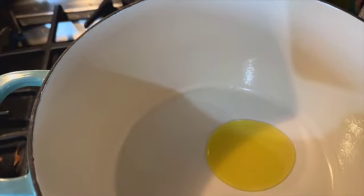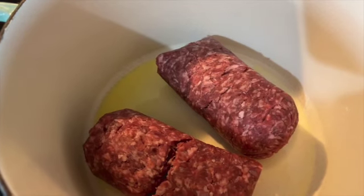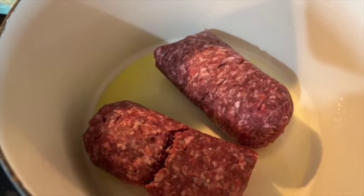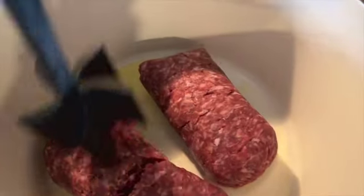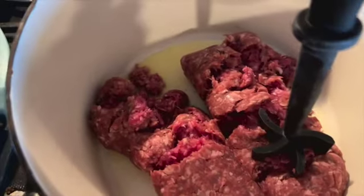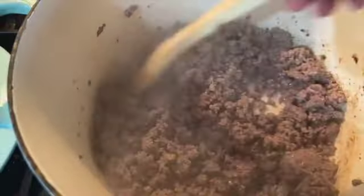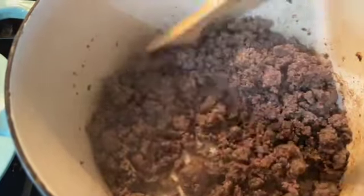The first thing they want us to do is put about a tablespoon of oil in our pan. I'm gonna go ahead and let that kind of heat up for just a moment. And now that the oil has warmed up, I have added my 2 pounds of hamburger. I'm gonna let that sear. Every once in a while, I'll just give it a little chop with my meat chopper here. Now that our hamburger has browned, it is time for us to add all of our other ingredients.